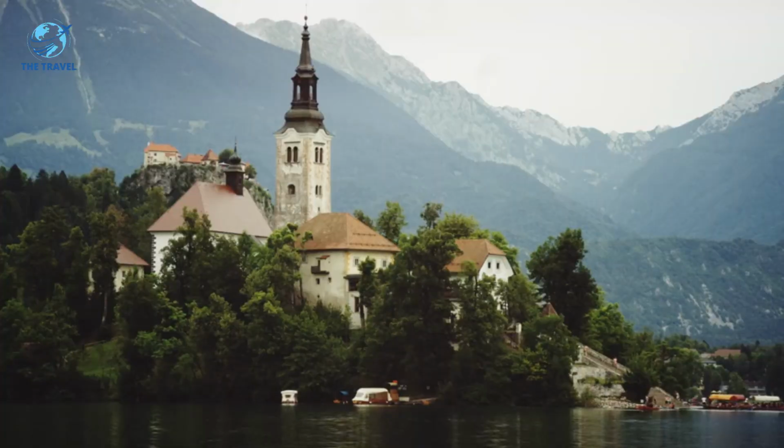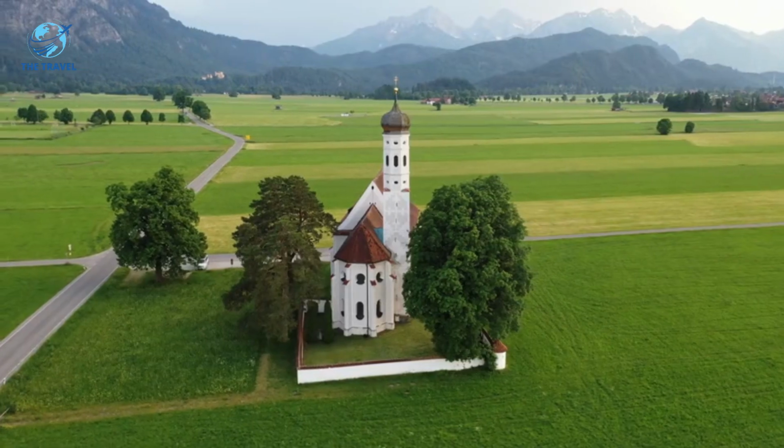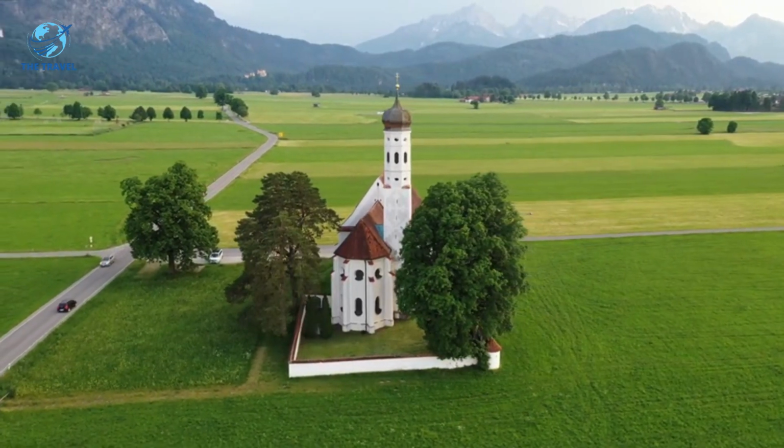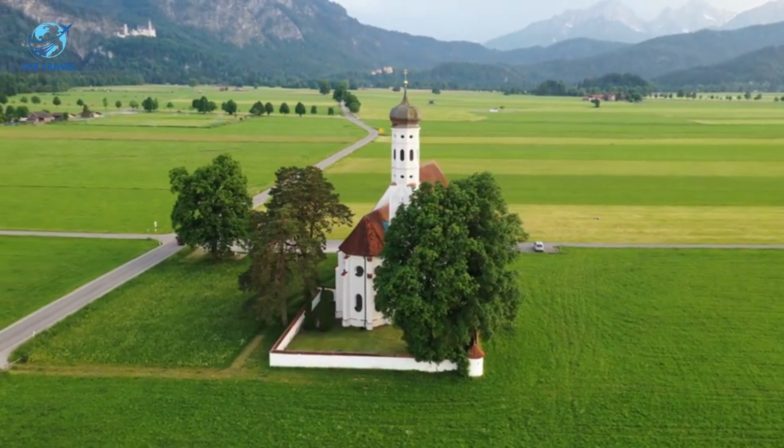29. Walk to the Church of St. John the Baptist, Bohinj. Bohinj, located just 25 kilometers from Lake Bled, offers its own scenic spots, and the Church of St. John the Baptist is one of its standout features. Surrounded by lush meadows and nestled at the foot of the Julian Alps, the church offers a quiet and picturesque escape from the more crowded Bled area.